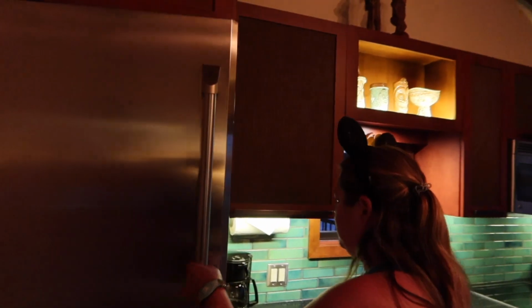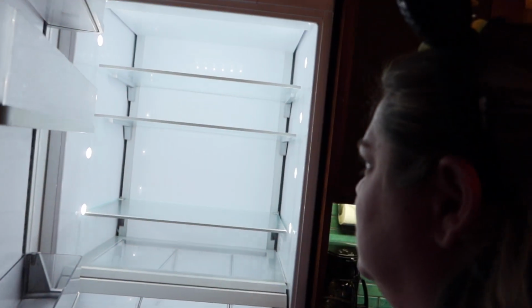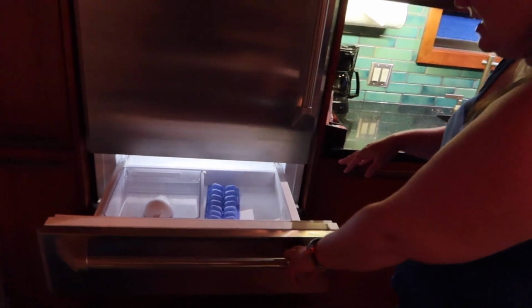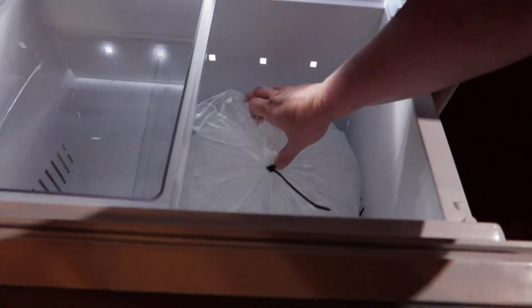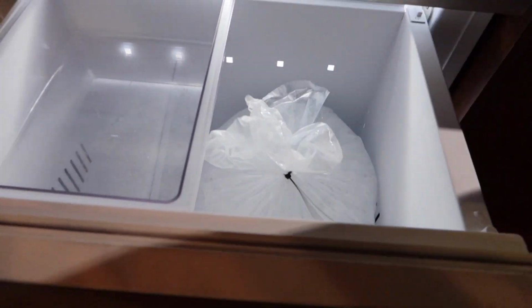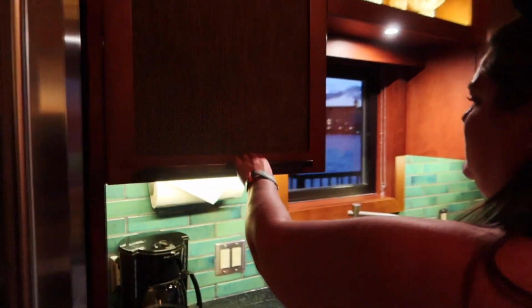Cool. And you've got a huge fridge. Nice. Wow. Oh, that has a lot of light. Okay, little ice drawer. And you've got this pull out. Oh, it comes with a whole huge bag of ice. Wow. And then look at this, so that they know nobody's opened it. Cool. So that's cool. Alright, let's see what this does.